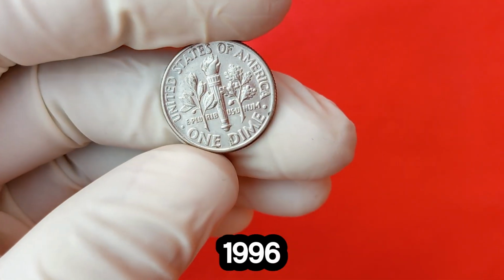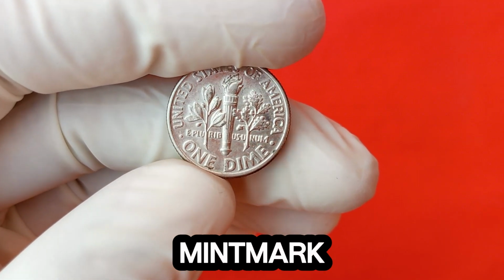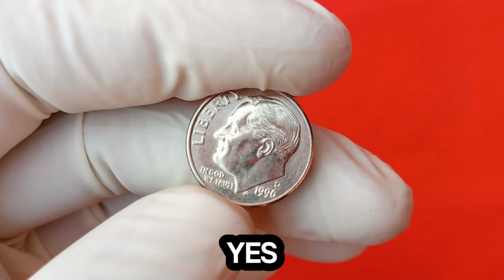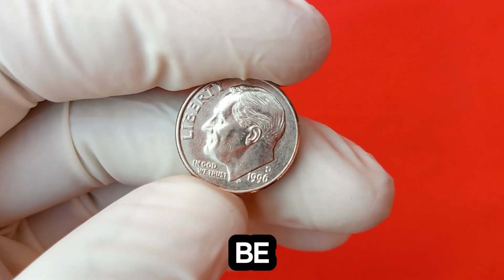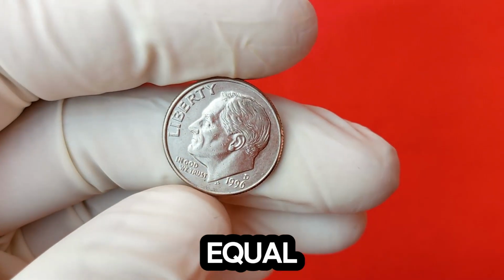Now, the 1990-60 dime is particularly special because it was minted in Denver, as indicated by the D mint mark. That year, the U.S. Mint struck 1,400 million of these coins. Yes, over 1.4 billion. With such a high mintage, you might be wondering, how can one of these dimes be worth millions? Well, not all dimes are created equal.